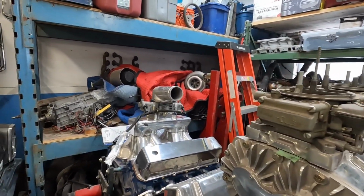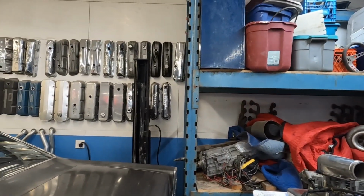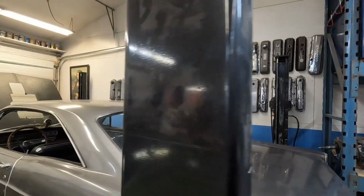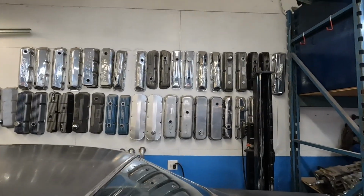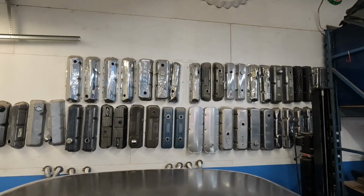I got to scan your garage here because there's so much to see. You do collect valve covers. Yeah, I'm always looking for valve covers. I need some AMC valve covers, and I need anything vintage and old looking or cool looking, all models, all makes.